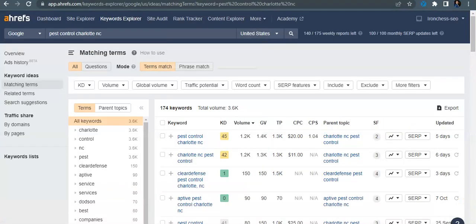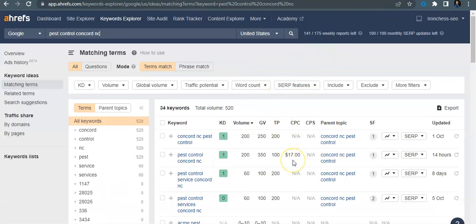And so, as we said, we looked over the Charlotte keyword. This is why I would do Concord. So it's got a volume of 200 and it's got a KD, keyword difficulty, of 1. So 200 volume at the 15%, that's 30 people. And this keyword or KD is extremely low. It'd be easy to take as like the low hanging fruit.